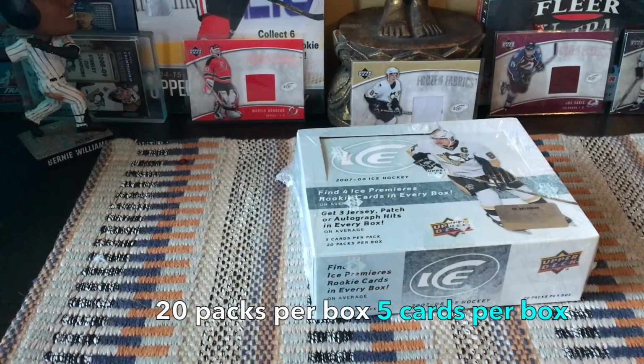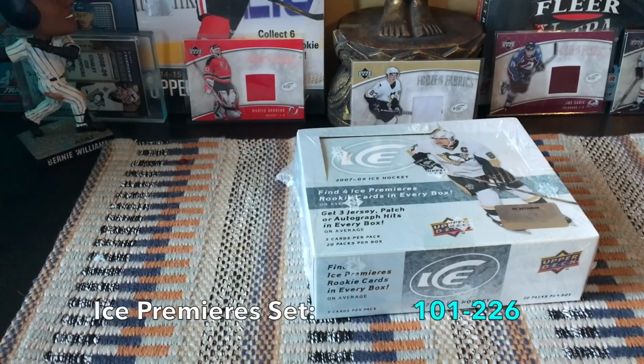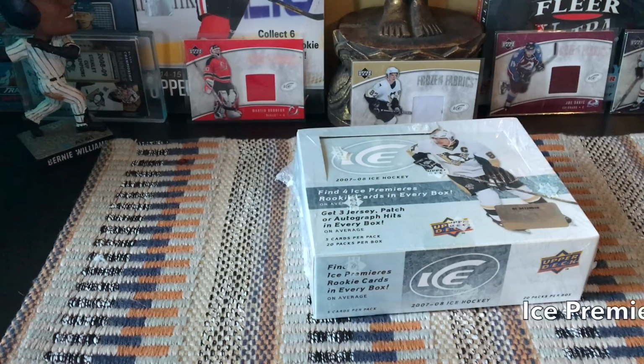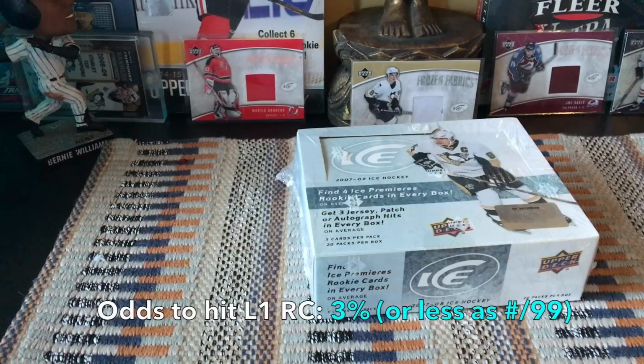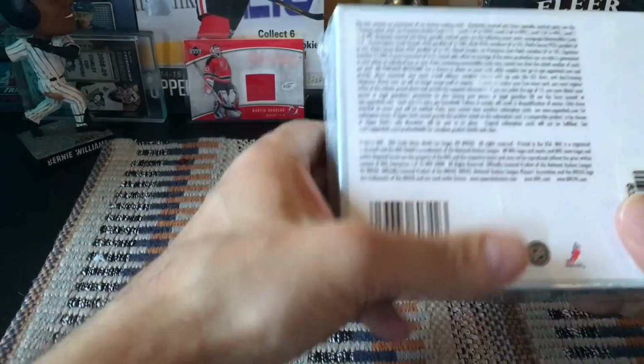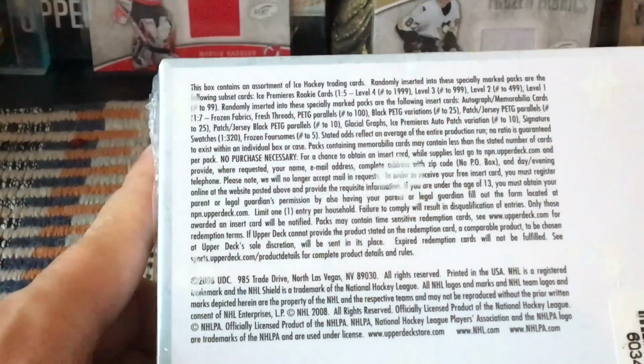Configuration: 20 packs per box, 5 cards per pack, which would amount to 100 cards. Base set is 1 through 100. Ice Premieres is 101 through 226, which would be 125 rookie cards. Problem with that is I believe we only get 4 Ice Premieres rookie cards, so 4 on 125, you get something like a 3% chance of hitting the guy you want to hit, so be mindful of that. So let's take a peek and a poke and a stab. I do know that the redemptions expired in 2010, so that's a bit disastrous.